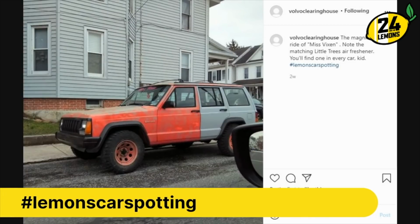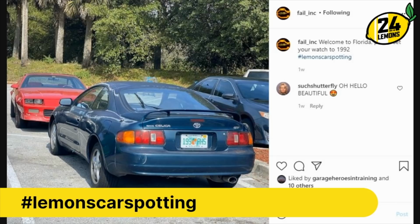He notes, you can't really see it in the picture, but apparently the windshield banner says Miss Vixen on it. So, I like this car. I like the whole vibe. Yeah. All right.